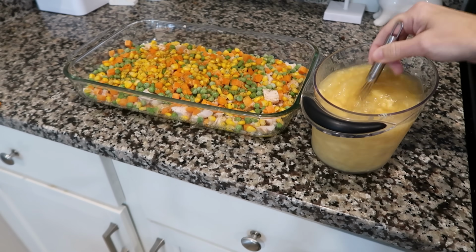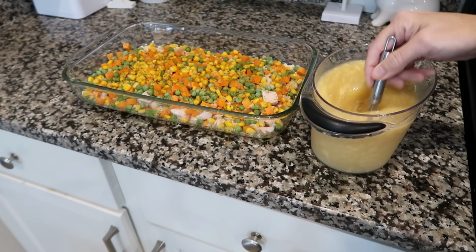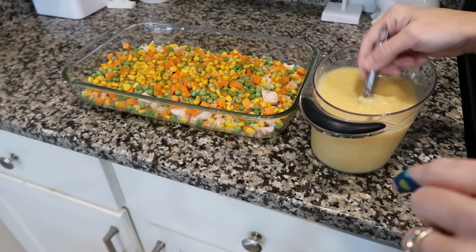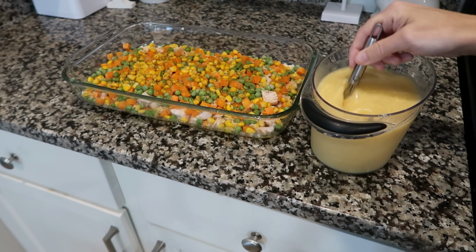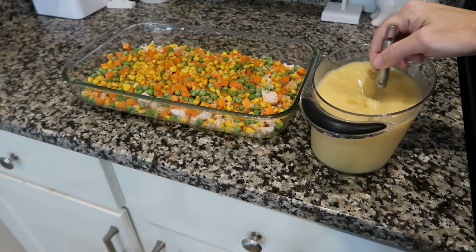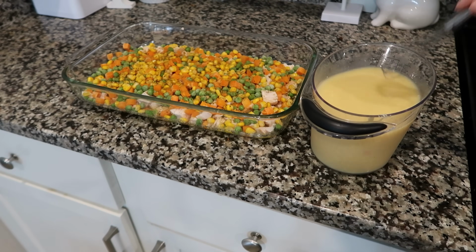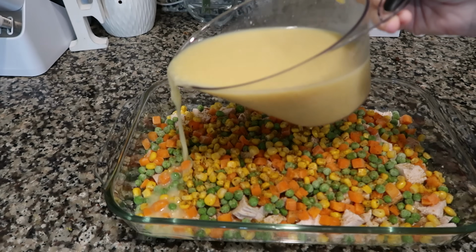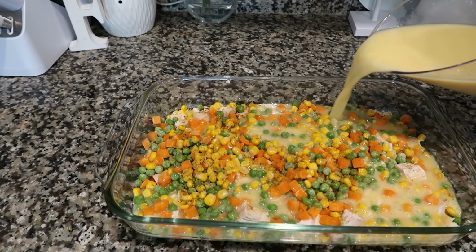In here, I've got the can of cream of chicken and 2 cups of chicken broth. Just whisking that together. His steps, he puts the biscuit dough first and then this on top of it. Based on the comments, that gives that soggy breadness. I don't like that. My family doesn't like that. So we're reversing the order. But he did say do not mix any of it. So we're just trying to be even.